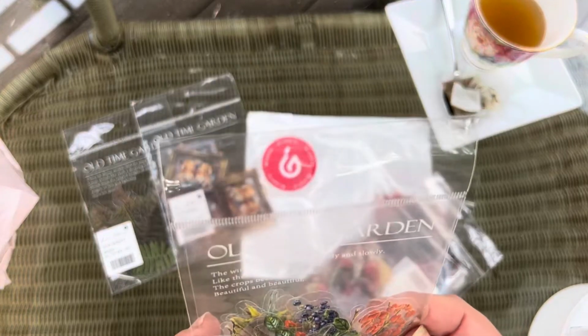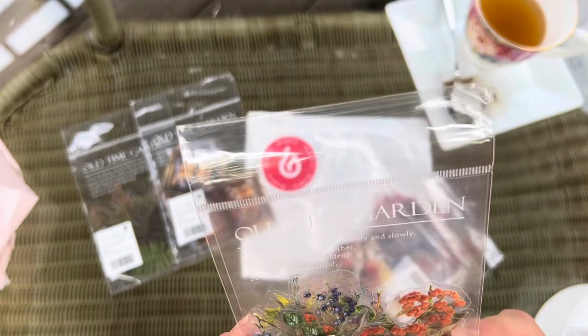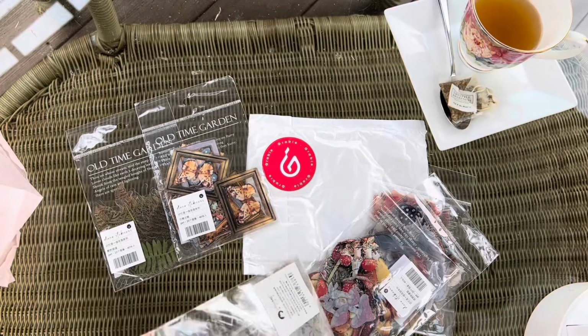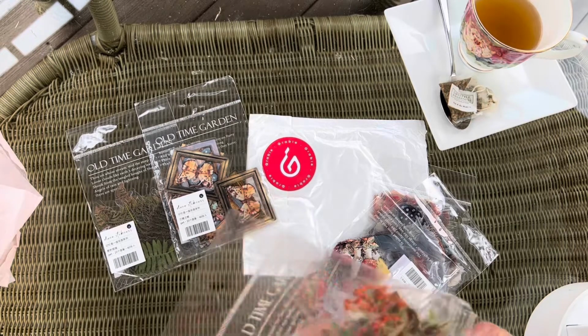Here are more, these are like berries. And they have little sentiments on each package, which is really cute. The packaging is really sweet.